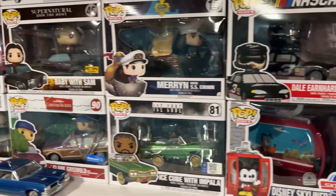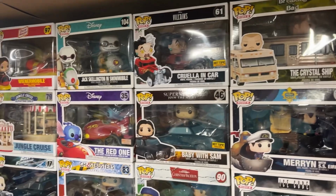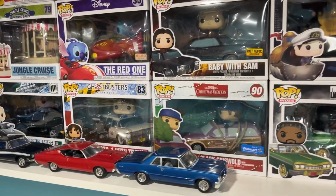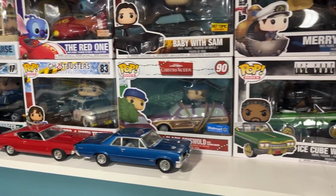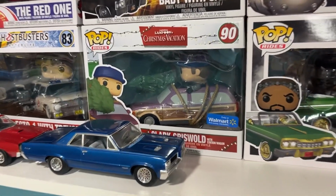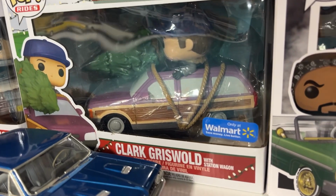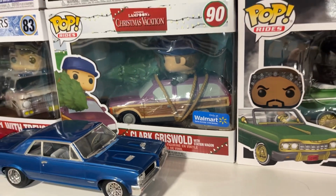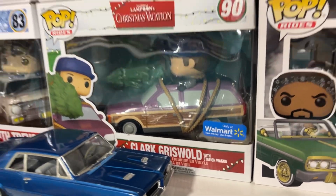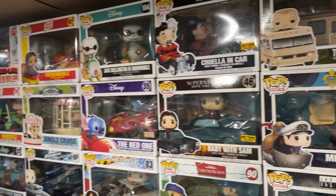So you will see a lot of Disney stuff in here. But Disney stuff's awesome too. It has value. That Ghostbusters Afterlife, I think that's done well. And that's going to be spinning it back off. That I didn't even know existed. That Clark Griswold. And he got it at Walmart. It looked like he probably got it from the store here. I didn't even know about that. I'll have to ask him.